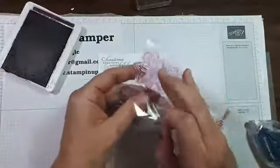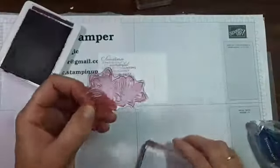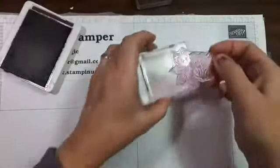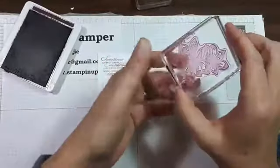And let's use the flowers here. I think you can tell I've used my flowers a lot. They're staining, and that's okay. If it stains on there, that's fine. It does not impact stamping at all. You just clean it with water, and it's good to go.